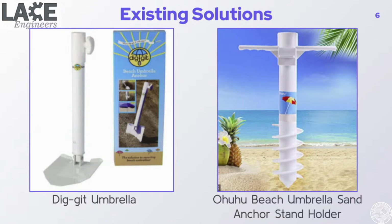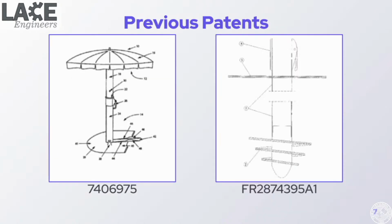These are some of the patents we looked into, but none of them really fit our needs. This one is to the Dig It umbrella, and this one is just for a screw.